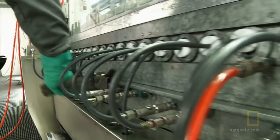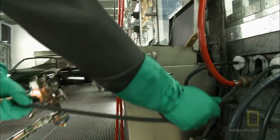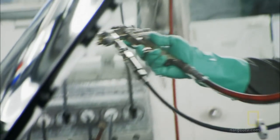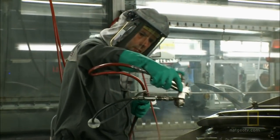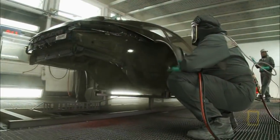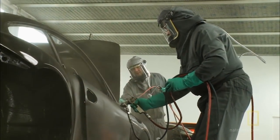Because of the number of colors offered by the factory, the color code is painted by hand. Painters are trained to paint the body from front to back, beginning with the top before moving to the sides. It takes 3 years of training before a painter is allowed to spray the color coat onto the cars.